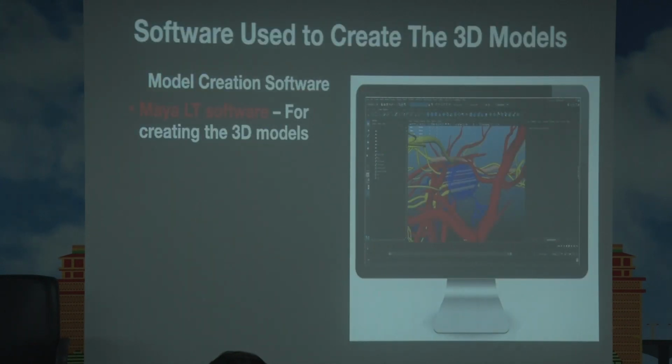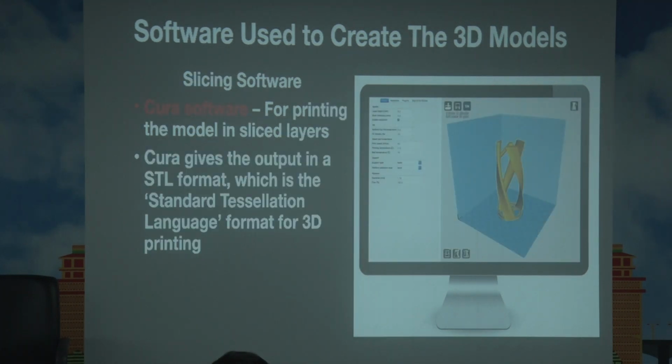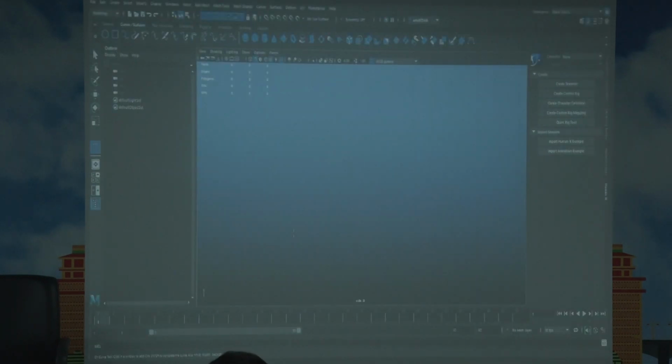We digitally reconstructed the anatomical model in Maya LT software. We sat with Cunningham's, Chaurasia and the anatomical books, reconstructed the anatomy, and used the Cura software to do the 3D printing. Today 3D printing is done for so many things which are very hi-fi and very technical. We wanted to go to basic sciences. The structures that we are not dissecting nowadays are the neuroanatomical structures. So we wanted to apply it.